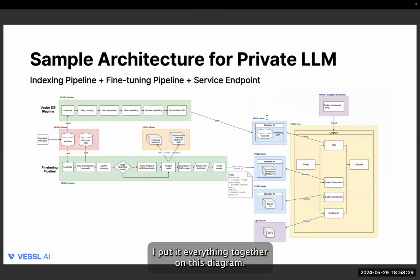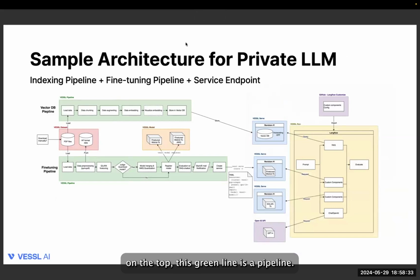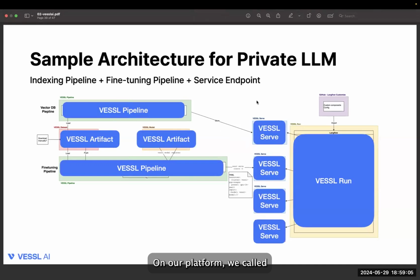And here is the sample architecture. I put everything together on this diagram. On the top, this green line is an indexing pipeline, where you throw your data set into the vector database, and this second green square gives you a fine-tuning pipeline. And then you have a vector database somewhere, and you also need some service endpoint with these blue boxes here. On our platform, we call them Vessel Run, Vessel Serve, and Vessel Pipeline, which is a series of Vessel Runs, and Vessel Artifact is pretty much like storage on our platform.